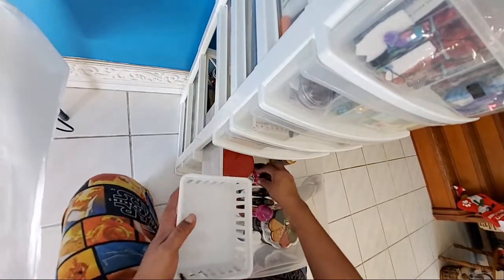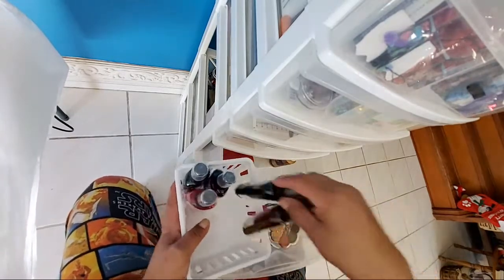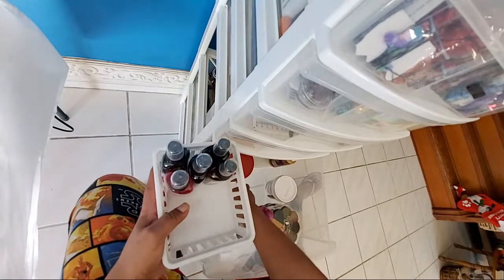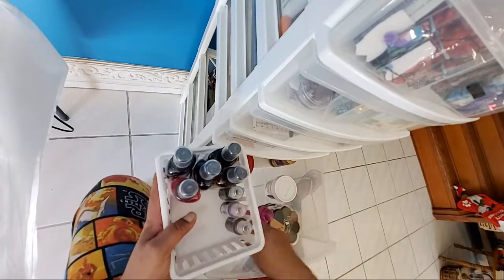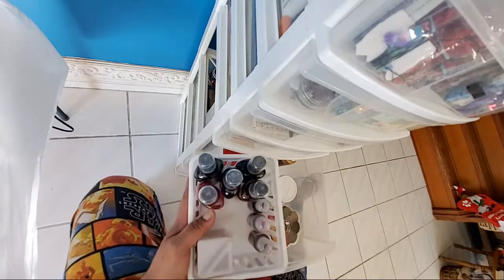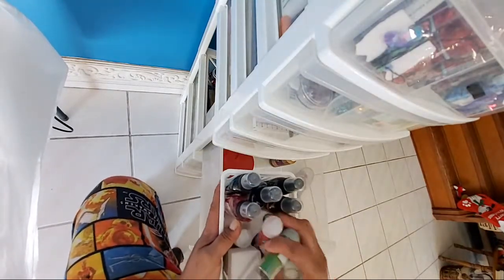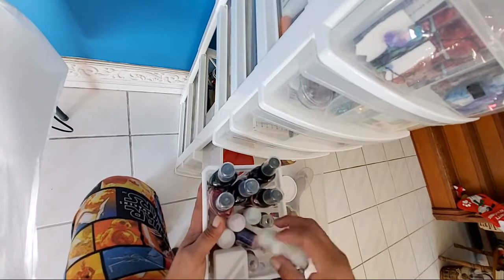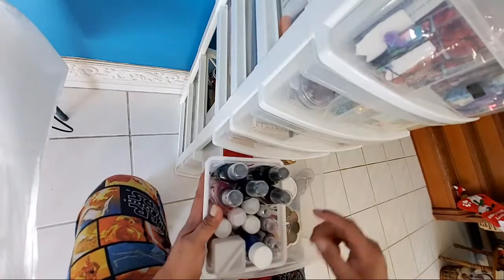Okay, so let me put my glimmer mists back in here. And I think it made sense to me at the time, since that was glimmery, to put my stickles in here and the glitter. So I'm thinking I'm gonna put the micro beads in here too. As you can see, I don't have a lot of glitter. This is it. And let me see if these will fit back in here.